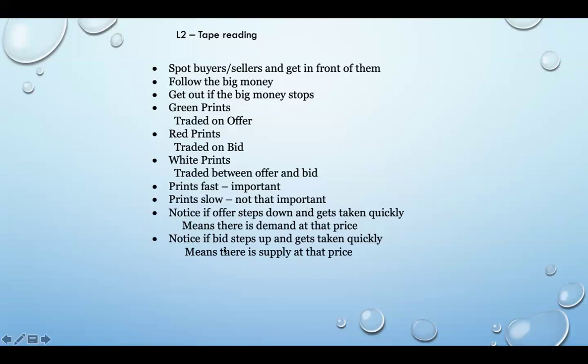Same for bid. If bid steps up and gets taken quickly, we should pay attention to that, and there's a high possibility that it will go down.